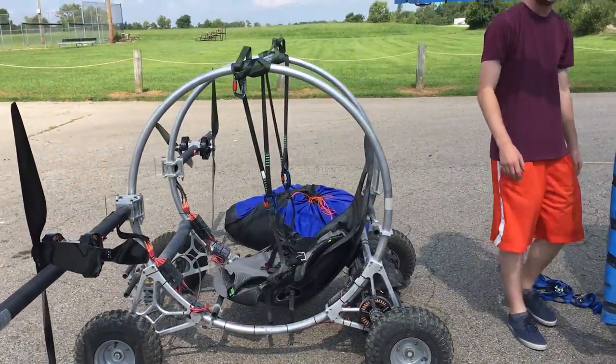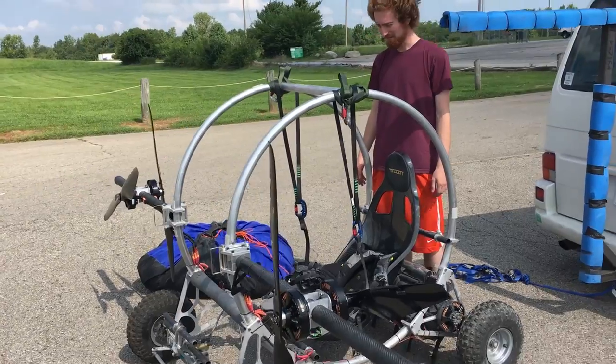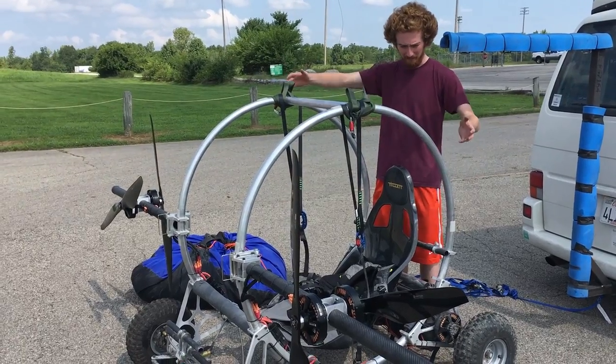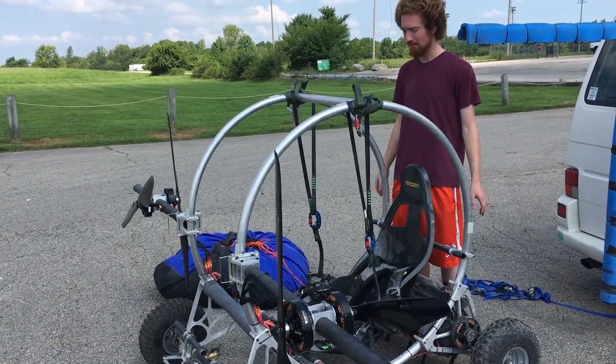What do you call this thing? Tentatively, the pumpkin carriage, as it resembles a pumpkin carriage. But yeah, a nice bulbous frame with tiny carriage-like wheels.